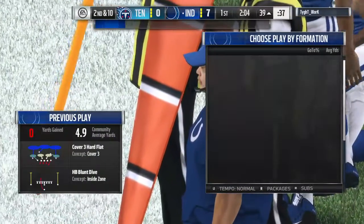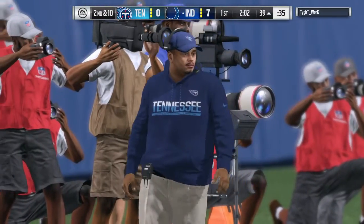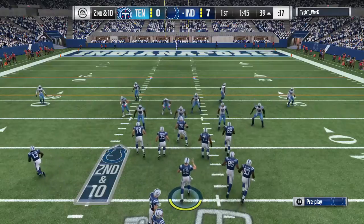No gain on the play. It'll be 2nd down. And as a defensive end, getting off the ball quickly, swarming to the football, making a tackle, that's what we saw right there. Yeah, that's what their job is.